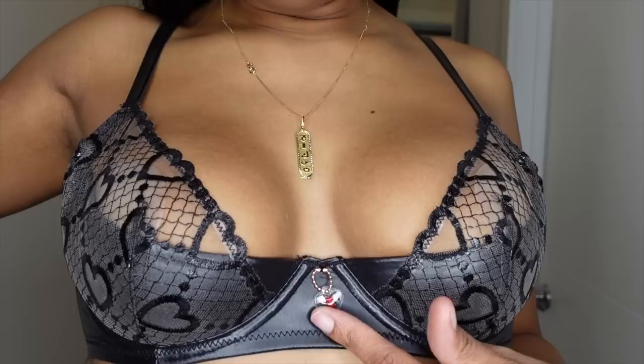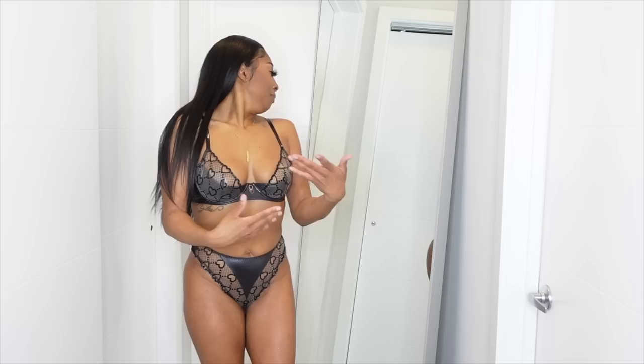What? I love the leather straps. I also really love this little heart. So cute. And then we have to talk about these bottoms, with the net and the hearts, coming off the sides to create some ruffles. Like, what? With the fishnet back? If she show up in this, you don't know what you get. I love this set. Oh my gosh.